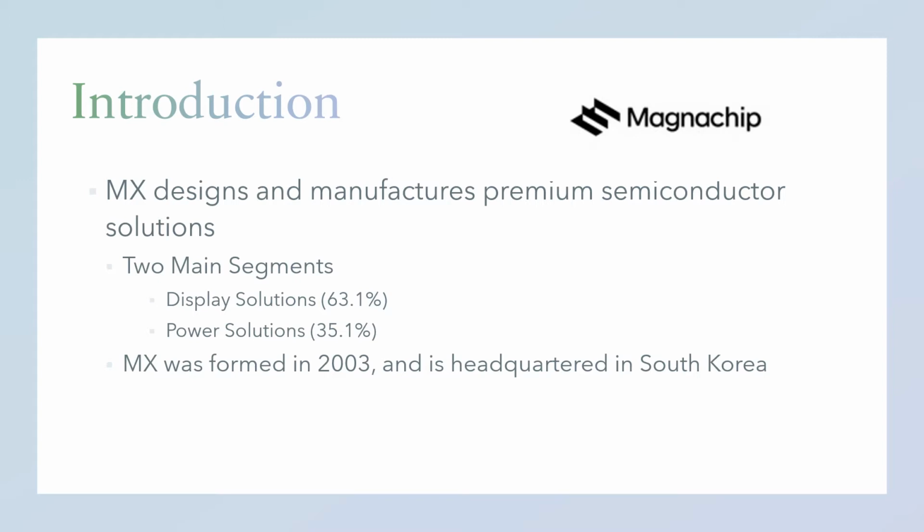The Power segment designs and manufactures circuit solutions for TVs, smartphones, PCs, and automotive electronics, and makes up about 35% of revenue. The Display segment makes up about 63% of revenue, and the company is headquartered in South Korea.